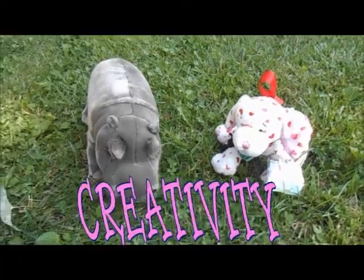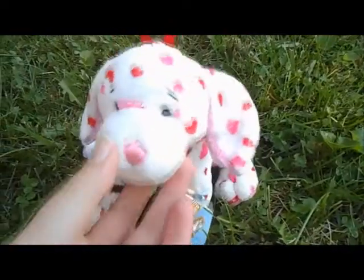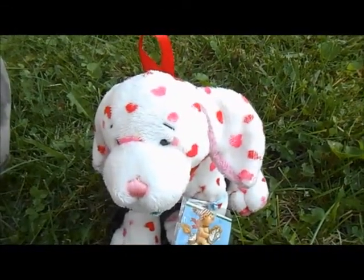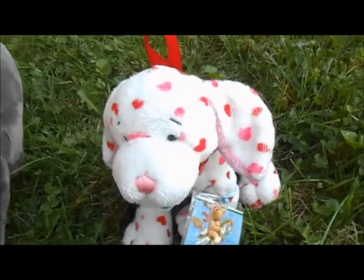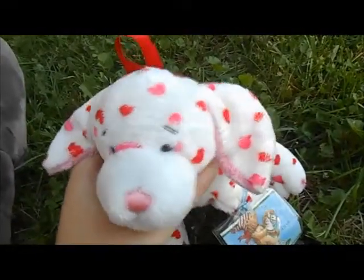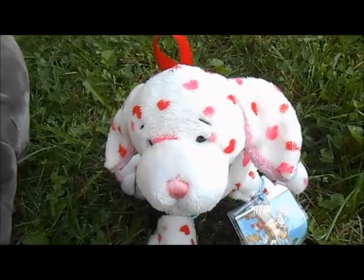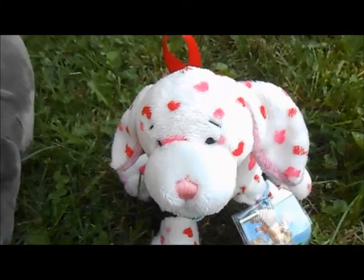First up is the creativity. The Love Puppy is very creative, and obviously the Love Puppy was created back when Webkinz were still really creative. It's very popular because it's very cute, and it is so creative, and it's such a great idea. I'm going to give the Webkinz Love Puppy a 4.